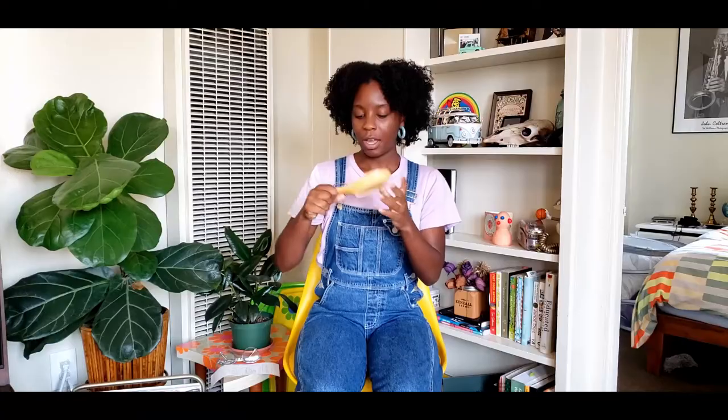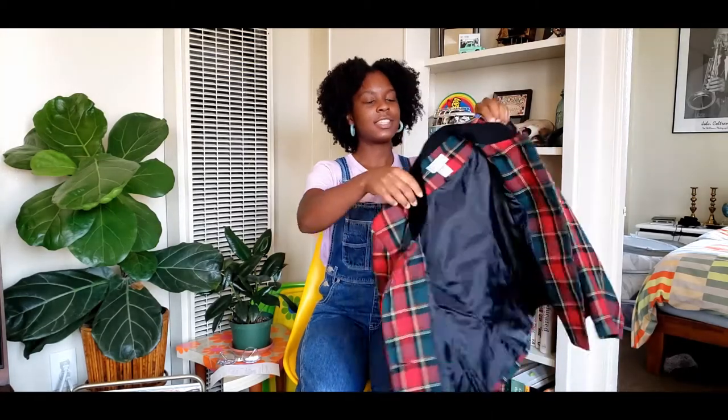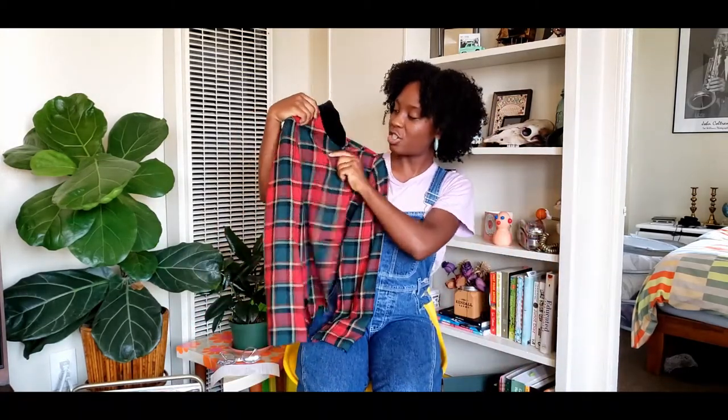As you know, I moved to East LA, I got a new apartment, and I'm looking for things to decorate the place. One of the things I needed was one of those spoon rests. So I got this little guy, thought it was cute. He was just $2. That's the only homeware thing that I got. Everything else is clothes. The first thing I would like to show you guys is this plaid jacket.